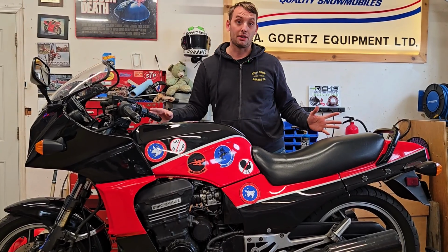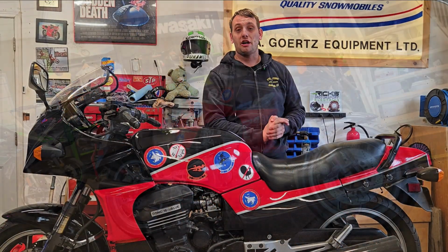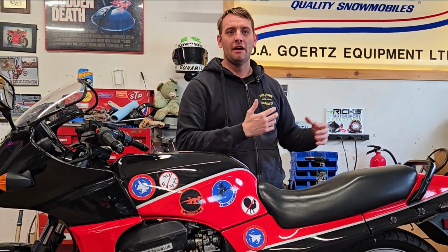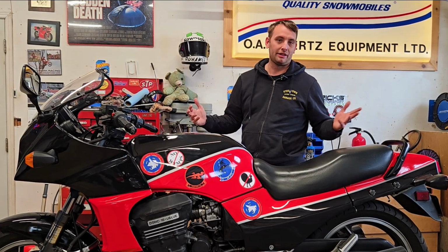So aesthetically, yes, this looks like the Top Gun bike, and over the last 3 years, I've had a lot of fun with it. I've taken it to motorcycle shows, it's been on display at my local Kawasaki dealership, and at all those places, it's brought a lot of joy and smiles to a lot of people. I absolutely love when people can come up, see the bike, and kind of relive that 80s movie nostalgia. And that has been an incredibly rewarding thing to see.